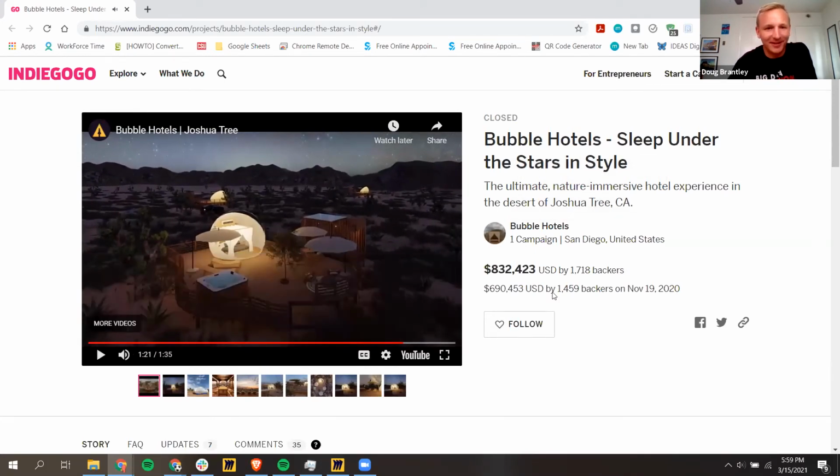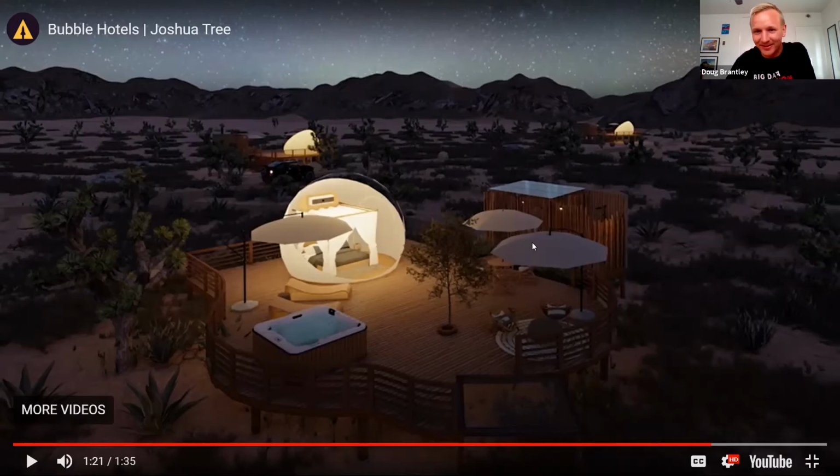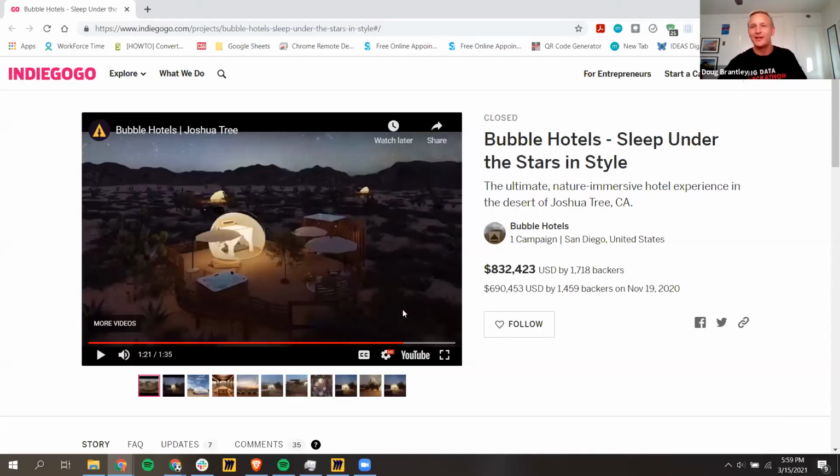So you can see here that none of this stuff actually exists right now. I don't know if you guys can tell, but all the mountains in the background, that's all fake. All of the patio here, this is all just 3D modeled and 3D rendered. This hot tub is not a real hot tub. This is all just like a mock-up. It's basically like a 3D render, and yet it looks so good and looks so cool.